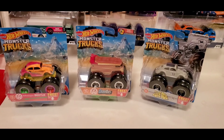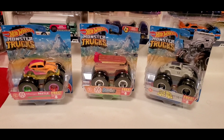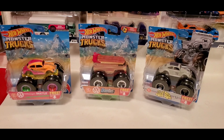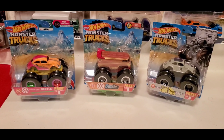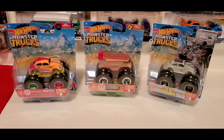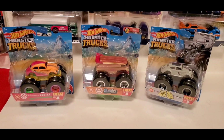It's probably long gone. But comment down below and let me know what your favorite monster truck is. These are three great castings, and I will soon be revealing some. I have some packages coming in, so I will be doing open box videos. And I just recently got my Redline Club renewed, so I'll be doing an open box on that as well.